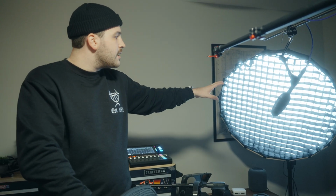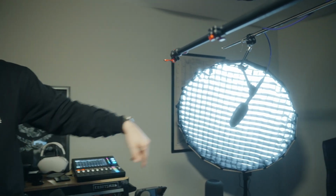So it does what it needs to do. The softbox on it is great. I have the grid to kind of control the light so it doesn't spill into my background. So again, that light has been really solid for me. And over there is kind of like my roller tripod.